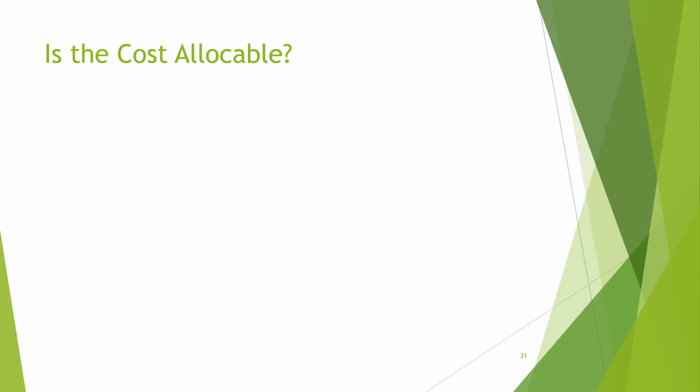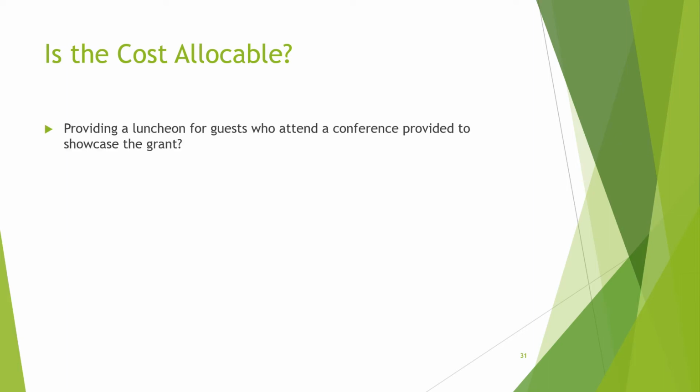Okay, so some examples. Is the cost allocable? Providing a luncheon for guests who attend a conference provided to showcase the grant. Okay, this is where it's really important to know the uniform guidance and your grant deliverables, because it's not always intuitive. So it might sound nice to be able to provide a luncheon for guests attending a conference that has everything to do with your grant. You're explaining what the grant is for, and you're getting people excited about it. But this is where the uniform guidance and other things like that come into play, because food is very rarely allowed. And so that's where you need to know about the uniform guidance and prohibitions by your federal agency. So even though it might sound intuitive and nice, it's not necessarily allocable.